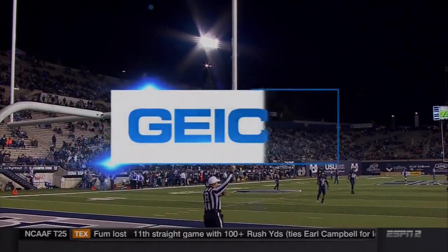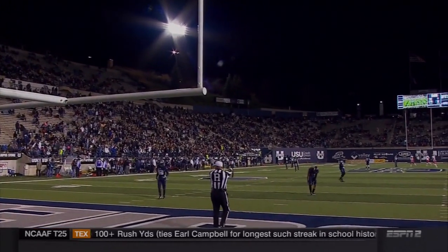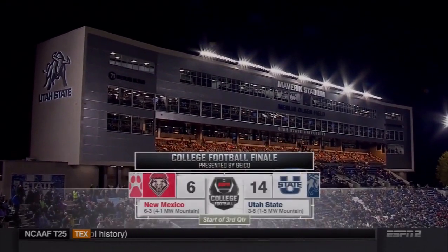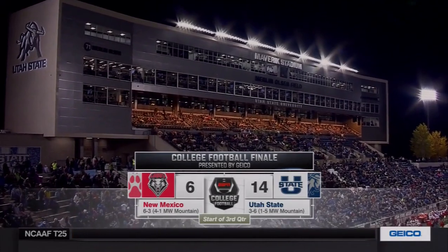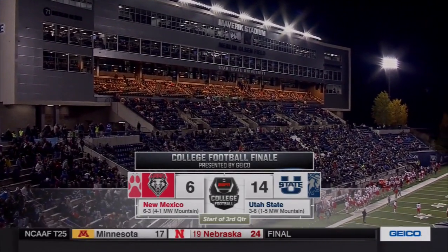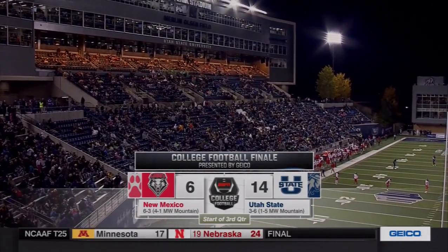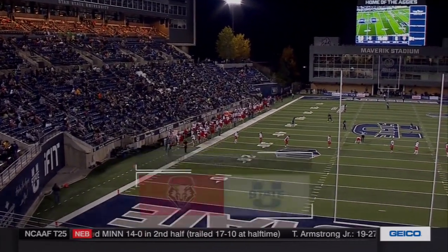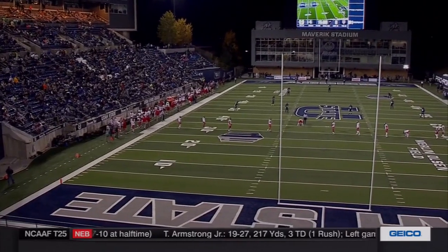It's a Mountain West Conference Mountain Division matchup between New Mexico and Utah State, ready for the second half. A 14-6 Utah State lead from Maverick Stadium, and Utah State will get the football to begin the second half. Glad to have you with us on this Saturday, along with Alex Cordry down on the field and Ray Bentley in the booth with me.